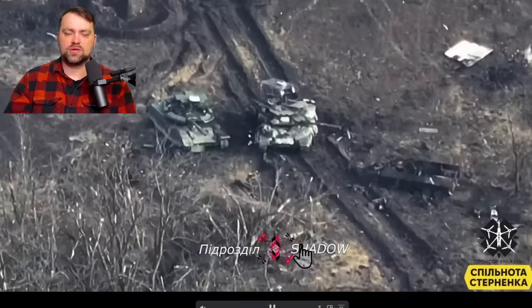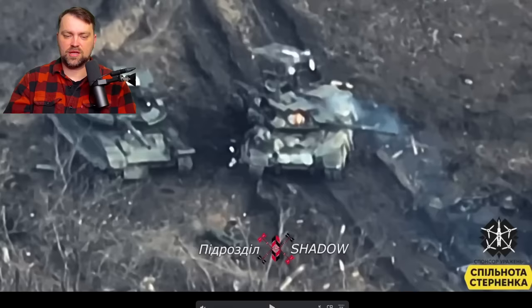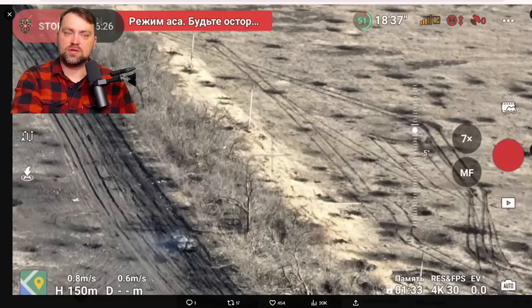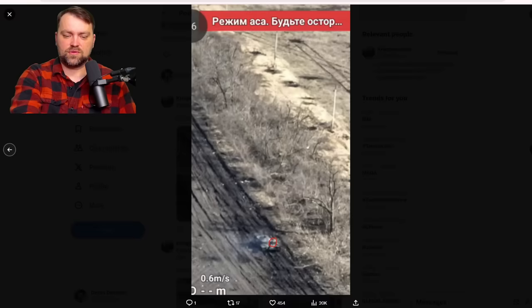Ukraine mostly uses the FPV drones to target the Russian tanks. Those are T-90 tanks, some of the different modifications, but still our guys were able to target one of them. And later on, one more tank too. Both of them caught fire and were destroyed. It happened in the Avdiivka direction. Not just T-90 were spotted over there, but also T-62, a very old Russian tank. We can clearly see it on the front mark even from this distance.